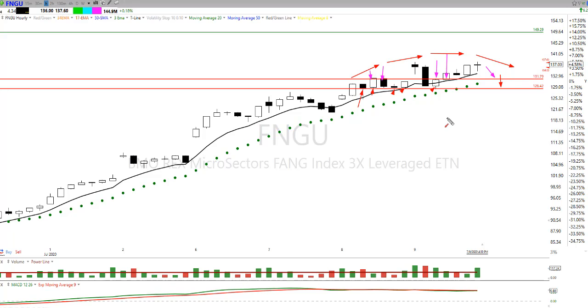But let's face it, these bulls have been strong. Tech has been a monster. So let's not try to slay this monster until the monster shows that it is weak and that it can trip over itself. So we show that bullishness. Watch at 129.30 up there.